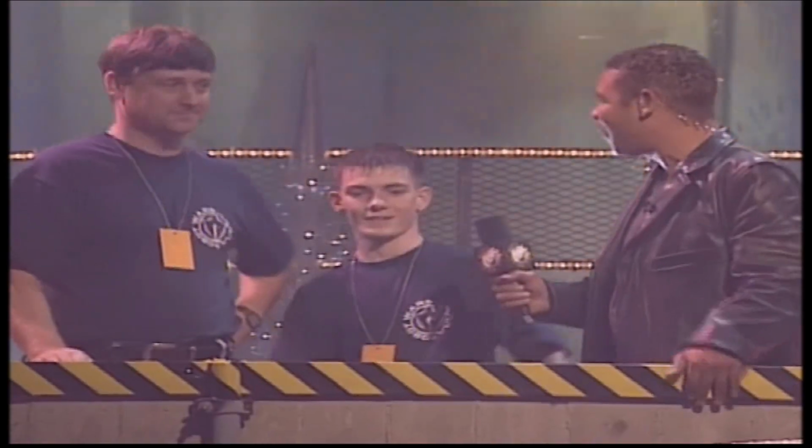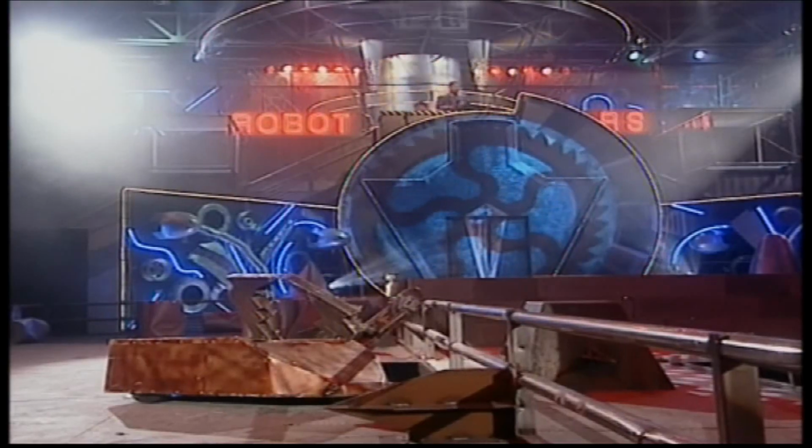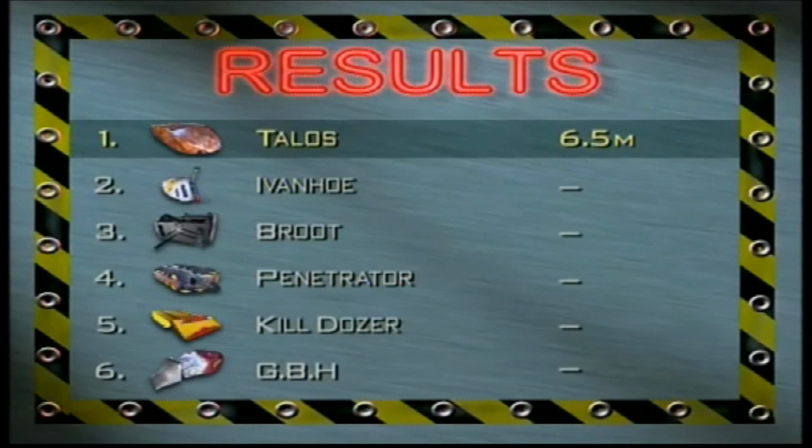Yeah, but we'll be back. You'll be back. Ladies and gentlemen, the Talos team. Well done, lads. There's the benchmark so far, 6.5 metres from Talos.